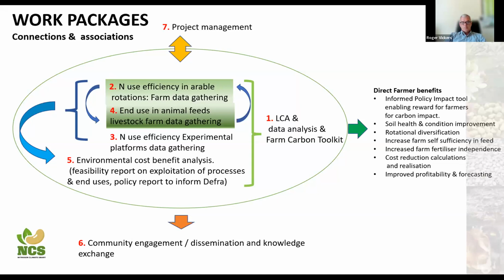Work package 3 is led by PGRO and is the experimental platform, and this will focus on nitrogen use efficiency and emissions in long-term rotational studies at the Balruddery farm managed by the James Hutton Institute and at Cranfield University, using the CHAP facility for plant phenotyping and soil health for controlled environmental evaluations of production crop emissions. Work package 5 is going to focus on environmental cost-benefit analysis and a feasibility report on the exploitation process and end uses, and a policy brief to inform DEFRA.